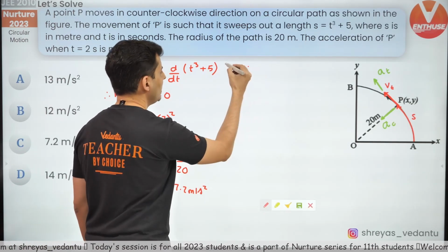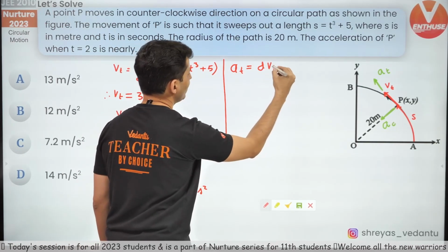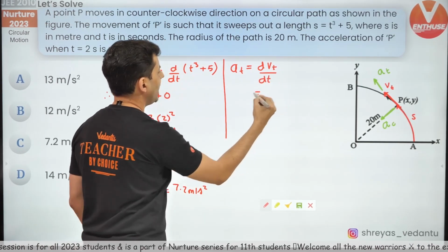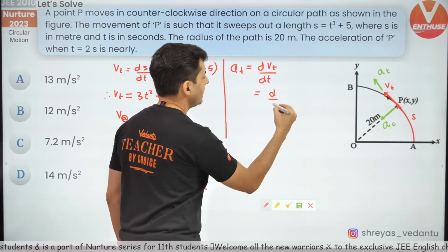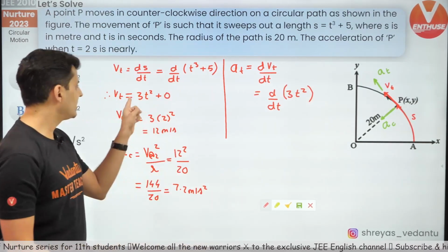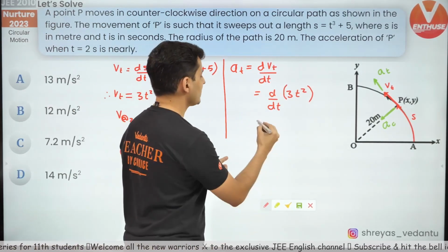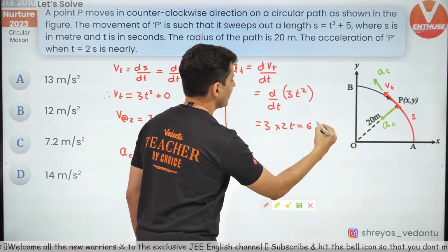Now the formula for tangential acceleration is very easy. Tangential acceleration is the rate of change of tangential velocity. So I think we already know the tangential velocity. It is nothing but the derivative of 3t square. 3 just comes outside, t square's derivative will be nothing but 2t, so this will be nothing but 6t.